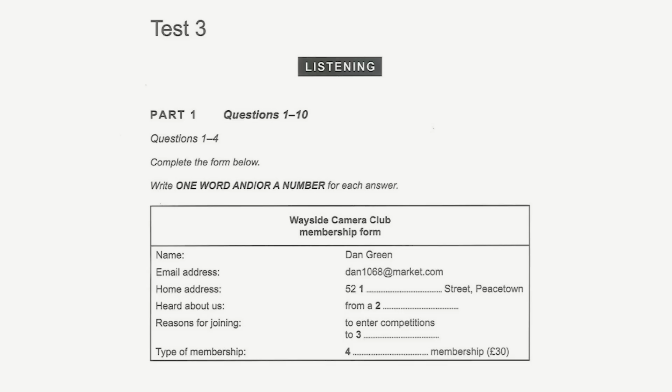Well, I'm about 10 miles away from your club in Peacetown. I live in a house there. Okay. So what's the house number and street? It's 52 Marrowfield Street. Is that MARROWFIELD? That's right. And that's Peacetown, you said? Uh-huh. So how did you hear about our club? Did you look on the internet? I usually do that, but this time, well, I was talking to a relative the other day and he suggested it. Oh, is he a member too? He belongs to another club, but he'd heard good things about yours.